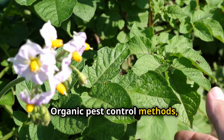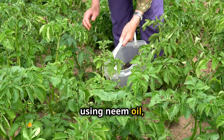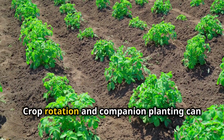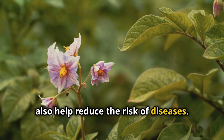Organic pest control methods, such as hand-picking pests, using neem oil, or applying insecticidal soap, are effective and environmentally friendly. Crop rotation and companion planting can also help reduce the risk of diseases.